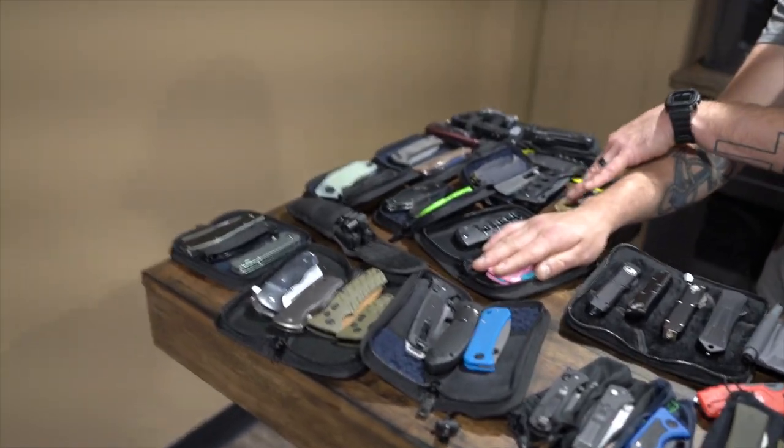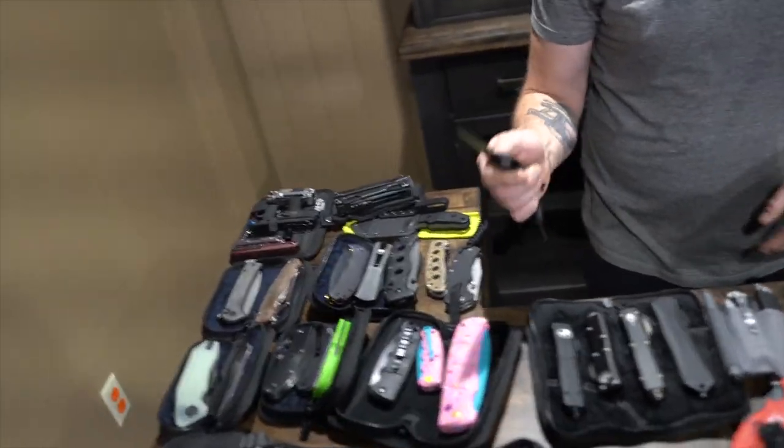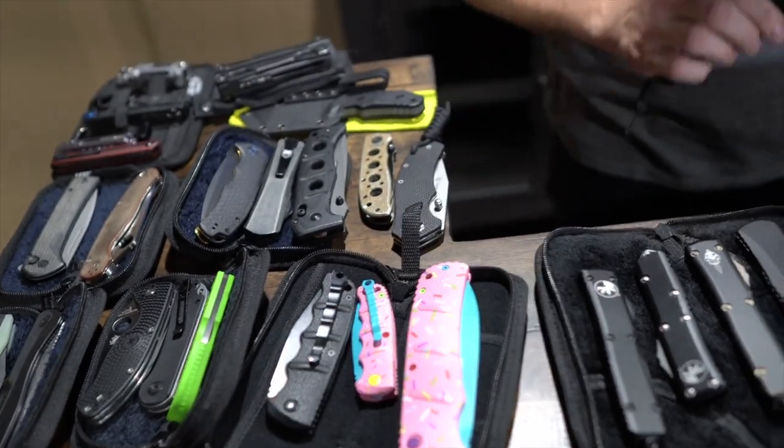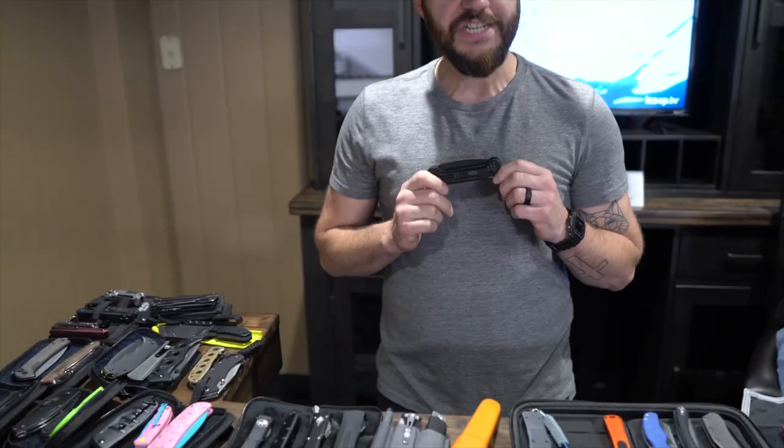What are some of your favorites? Maybe like these. Ooh. This is my absolute favorite. All right, pocket dot. Yep. Microtech LUDT. Yes. Took me a while to find this one. Yep, they're hard to find. The geometry on the edge is why I like it. And I use it at work every day. I cut drive belts, coolant hoses. Yeah, it's my favorite Microtech.